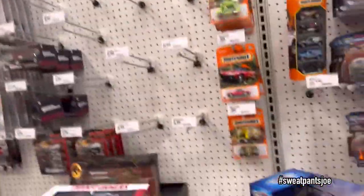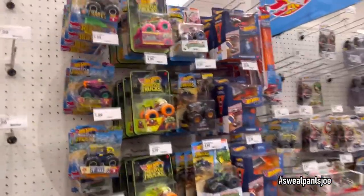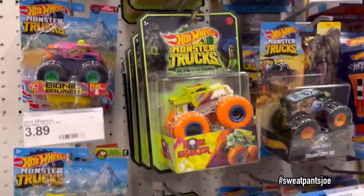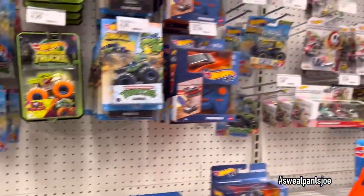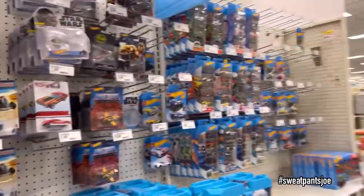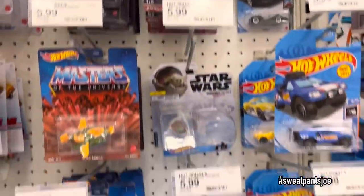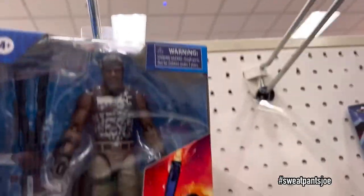And now we're over in the Matchbox and Hot Wheels section. I'm just going to skip over this real quick to get to the monster trucks. Oh yeah, love these things. And I wish I had space. If I had a kid, I'd buy them monster trucks all the time because they're so cool looking. There's the rest of the Hot Wheels. There's the He-Man and Batman themed Hot Wheels. And yeah, the Hot Wheels.